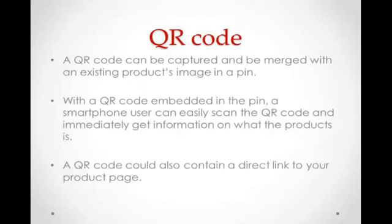QR code. The omnipresent QR code. Now, what exactly is this, why should you care, and why should you use this in Pinterest? Let us start by trying to explain what a QR code is. Here is an excerpt from Wikipedia.